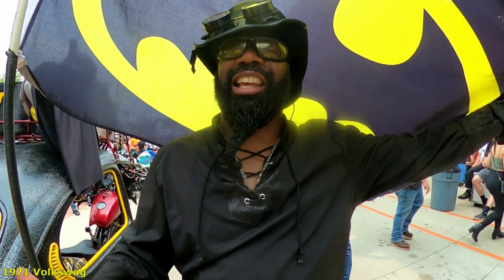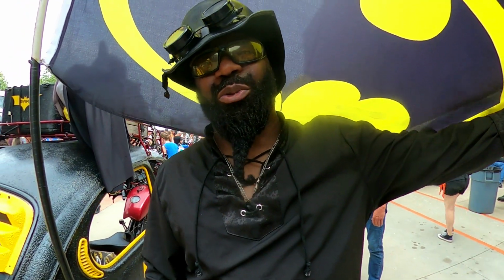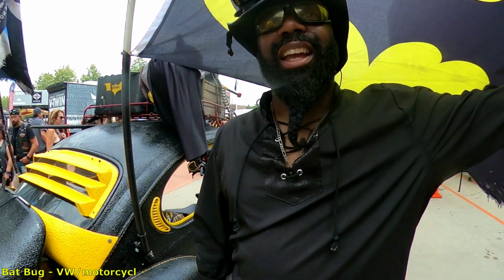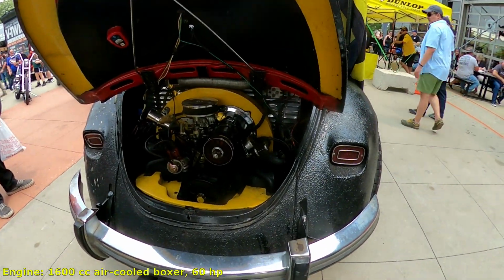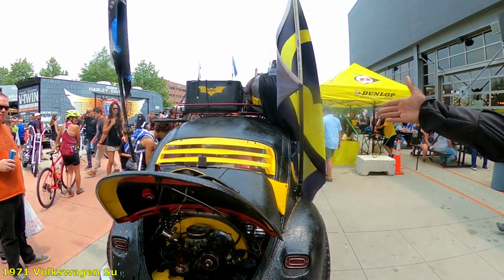But hey, this is the 71 Super Beetle Bat Bug right here. Took 2 years to build in 2014, and it's certified as a motorcycle. Motorcycle certified. It's a motorcycle. Can you tell me about the Bat Bug here? That's awesome, man. 1600 cc engine, a dual port right there. Oh, okay. 1600. Right. 71 Super Beetle.